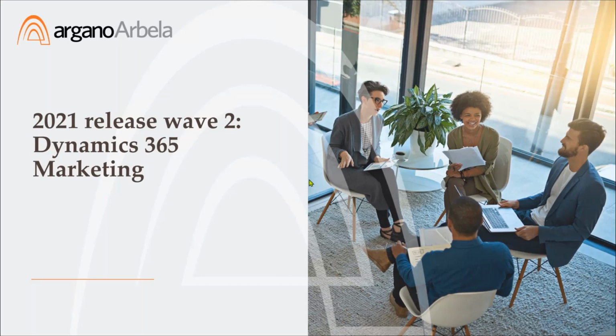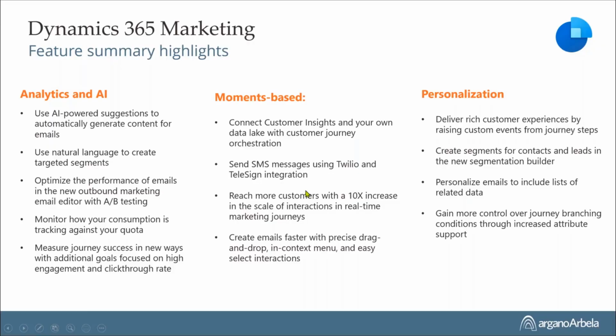So the first one I want to talk about is the highlights. 3 main highlights here. They did a lot more with analytics and AI, using the AI-powered suggestions to automatically generate the content for emails. So if anybody else hasn't really looked at that, that's the ability for us to kind of generate content based upon a lot of the segmentation. So it's going to give you suggestions always off to the side.